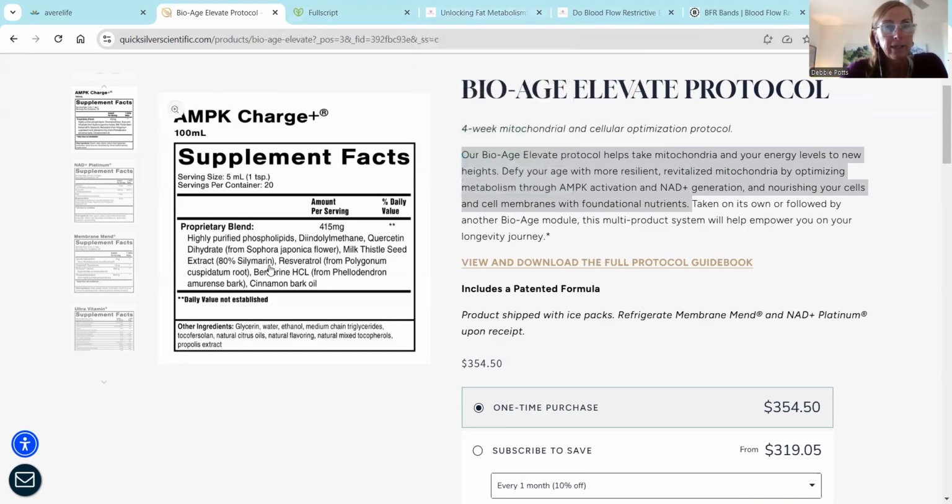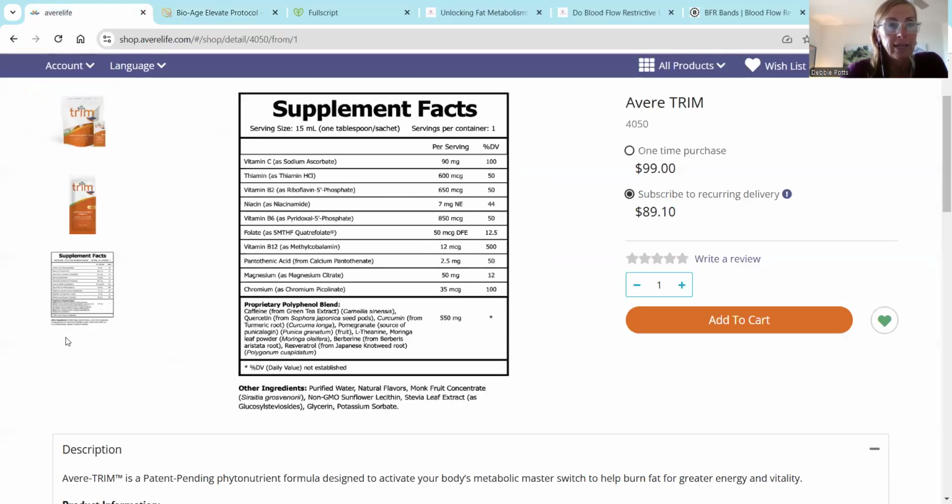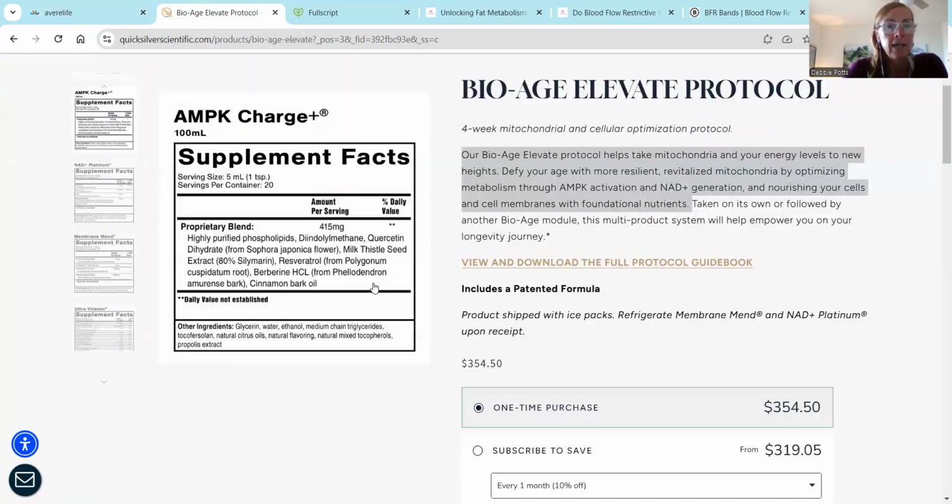And see if these products are helping. So again, we want to look at milk thistle, that's good for the liver, resveratrol, berberine, which has many benefits, cinnamon bark oil, and then look at the other product. What do they have in their product? Turmeric, curcumin, and some caffeine from green tea, so don't take this later in the day, moringa leaf powder, berberine, resveratrol. So you need to research or at least read the full label and ingredients.